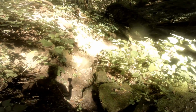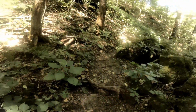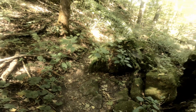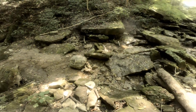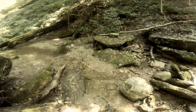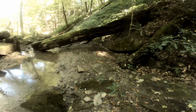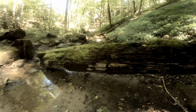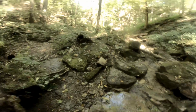We got some sunlight peeking through the trees here. Well, it might look a little bright in areas on this video. Now, which way do I go? We're gonna go up this way. We gotta let these people get through, so we'll go this way. You just got to pick your spots.